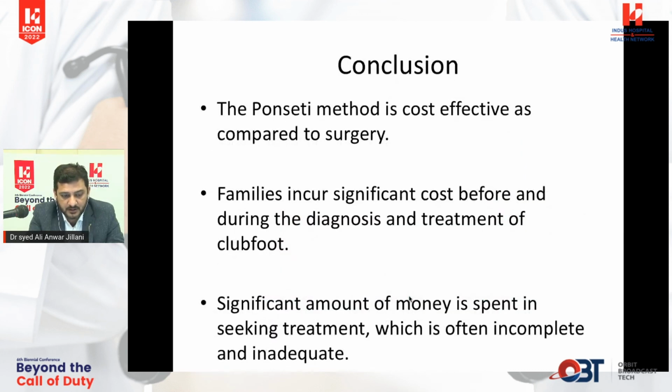So to conclude, the Ponseti method is cost effective when we compare it to surgery. The families incur significant cost before and during the diagnosis. This is the cost of bringing the child to the clinic and waiting here, losing important salary, because most of our patients' families have a daily wages system. So every hour they spend in the hospital, they are losing something at the other end. So the families incur significant cost for this treatment.